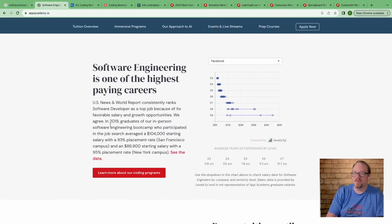So here are some 2019 graduates, a 93% placement rate. Now that's interesting to think about. So their placements are based on 2019. That's something to keep an eye on.